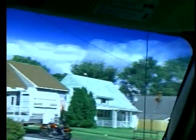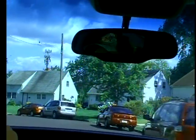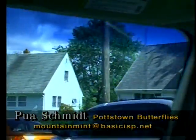Did you start your butterfly habitat when you first moved into this neighborhood? Actually, we moved here in 1993. We started our butterfly habitat in 1994. And I forgot to introduce Butterfly Pua, who just asked that question. Hello. Butterfly Pua Schmidt is my neighbor.